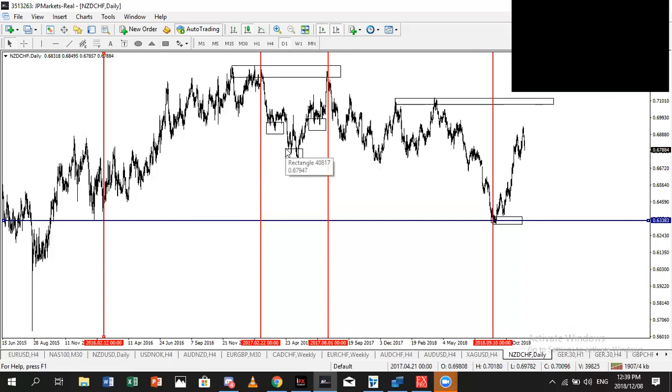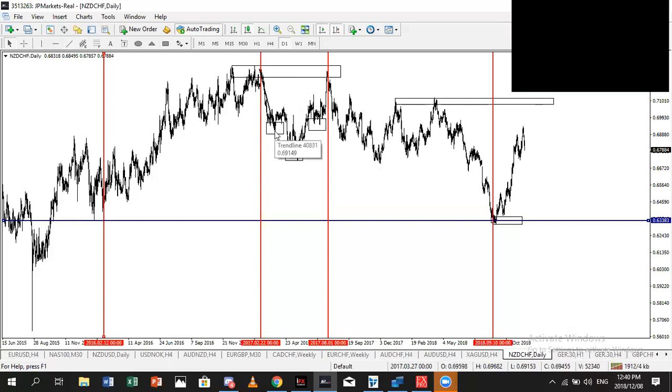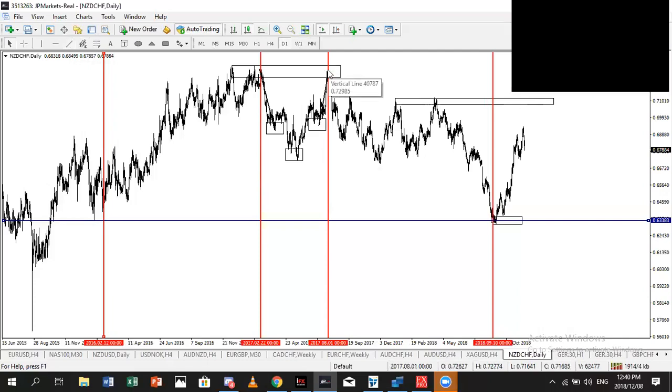So what's the rule of a head and shoulder saying? The rule says the first leg of a head and shoulder should be equal to the second leg. What is your first leg? Let me show you your first leg. This is your first leg, right? Where is your second leg? We're expecting a second leg where? Here, right? Cool stuff.